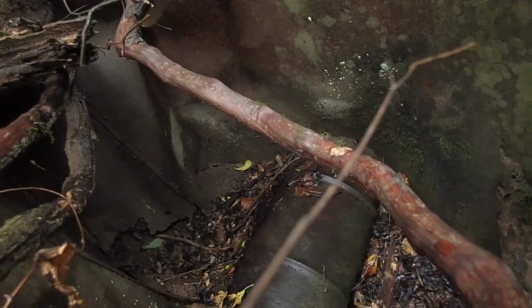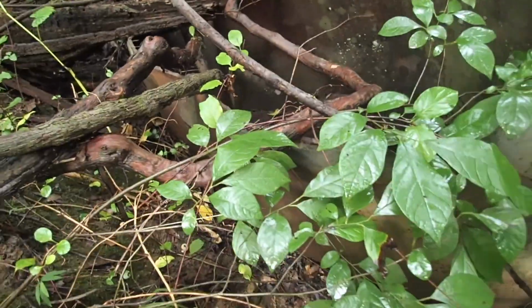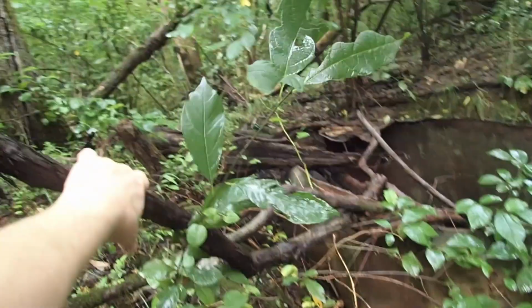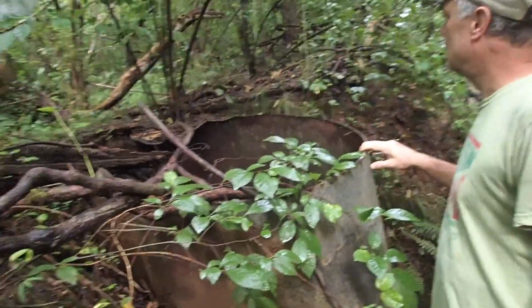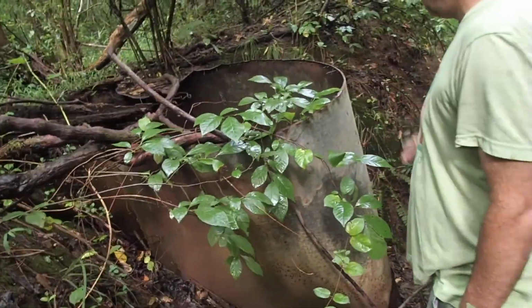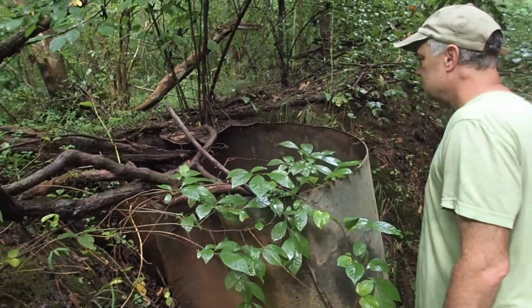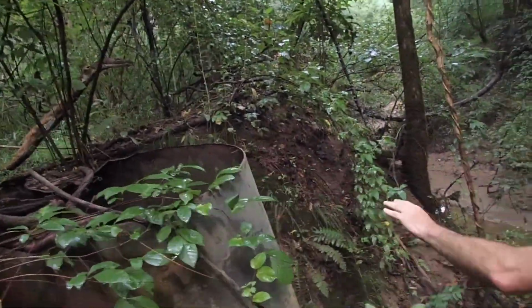See, you got the barrel down in there. They probably had the worm in that barrel. Oh, wow. Part of a moonshine still. Yeah, more than likely. I wonder if it went up there somewhere. Or I think it was just right here. I wonder how old it is. Maybe 50s. Part of a moonshine still, I think so. I wonder if the worm's still in it. That'd be copper.